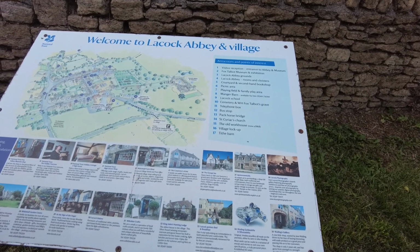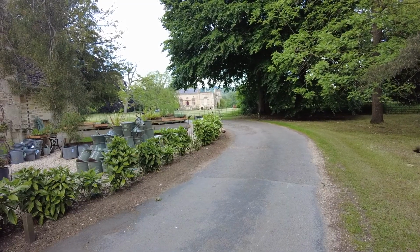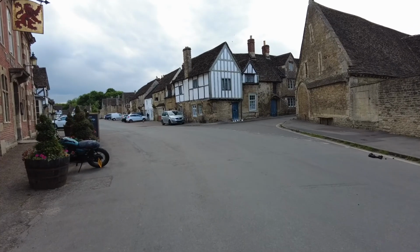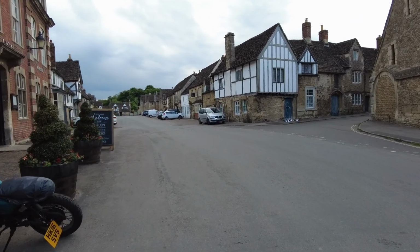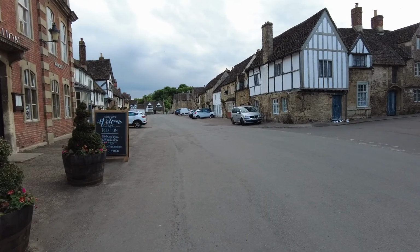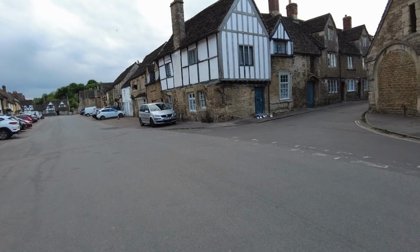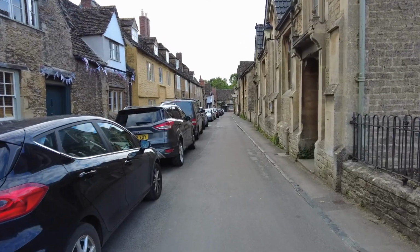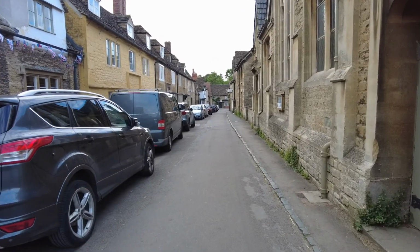And here are all the significant buildings that are in Lacock. Unfortunately, we couldn't go to the Abbey, which is the main landmark, because it was already closed. You could have seen it. It was a little bit far in the previous video clip. But nonetheless, we enjoyed Lacock by just walking around this kind of movie set architecture, I'd say, because it was really beautiful.